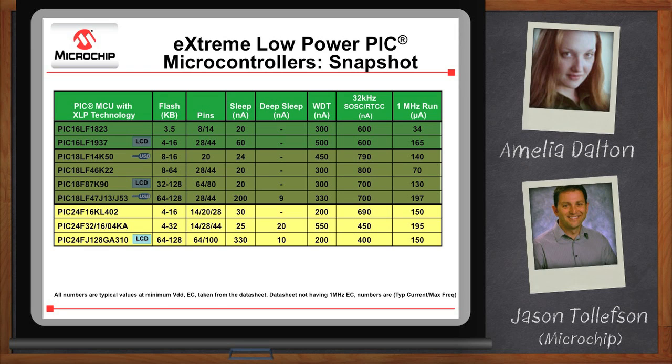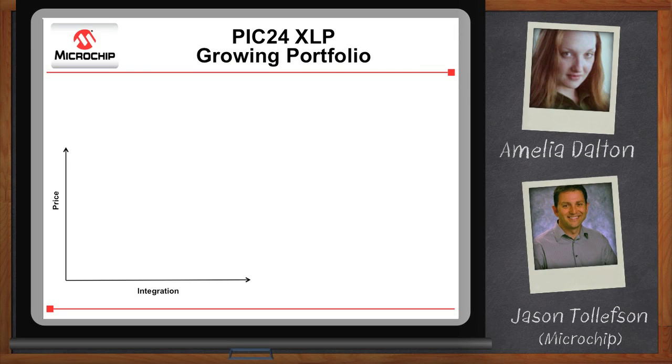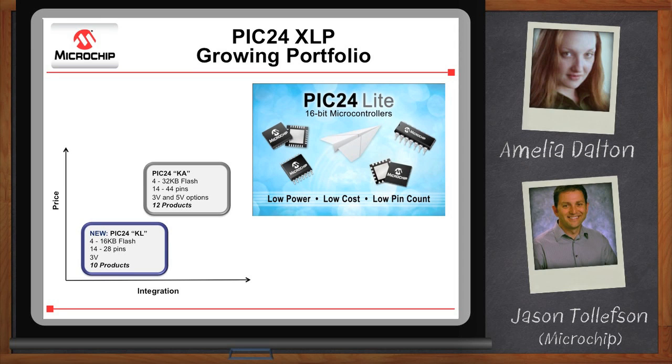16-bit products. Absolutely. Okay, so on this slide, we're going to begin with what we call our PIC24 Lite. So this is the very lowest end of our 16-bit products. And we have 10 products in this new family. And the key thing to take away from this is that they're low power, low cost, and low pin count.